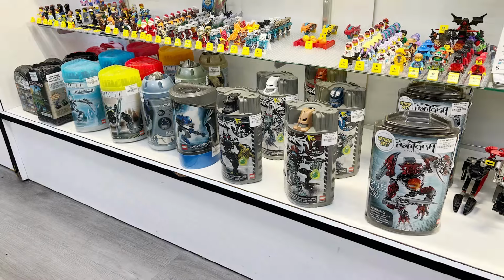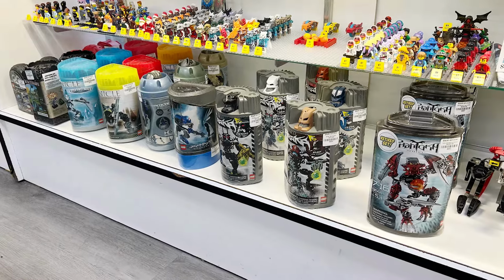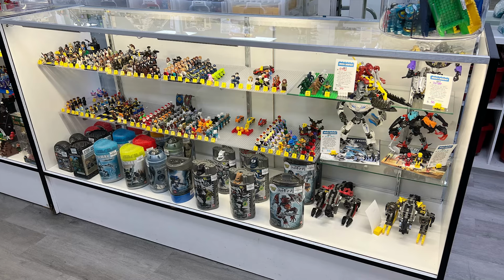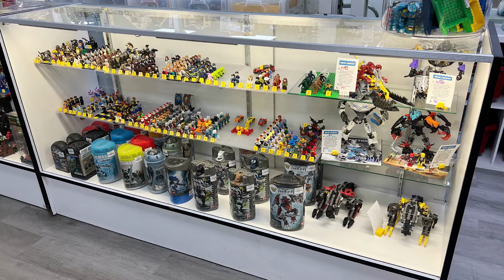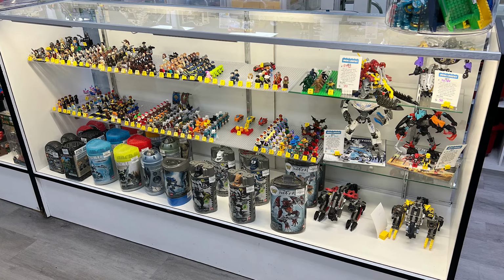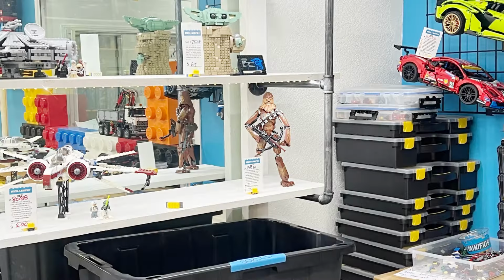So look, there's no use beating around the bush. These prices are wild and a little bit too much. But some were also pretty fair. So yeah, it was a bit of a mix. Still, hey, either way, it's just nice to see Bionicle sets for sale. It brings me joy. Oh, and off in the corner, there was another CCBS set. It's Chewbacca for $40. Not too bad.